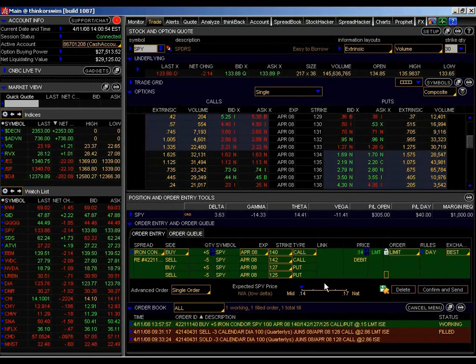We can afford to wait a few minutes. It's been about 3 minutes so far, and we haven't gotten filled yet. That's okay, no problem. We're just going to hang in there and see. Now let's see where the mid price is. See, we can go up to 16 cents. The natural position, I mean, if we wanted to get out at the market, we would go at 17 cents.